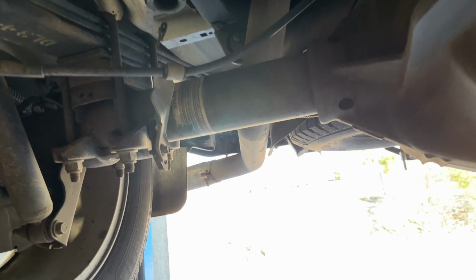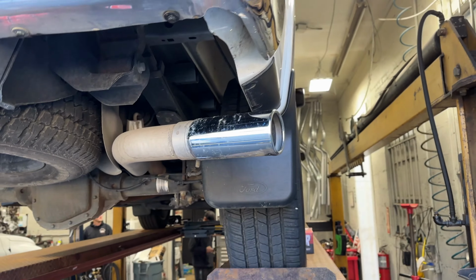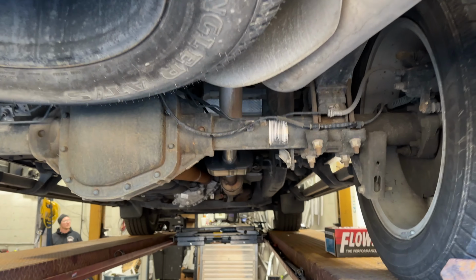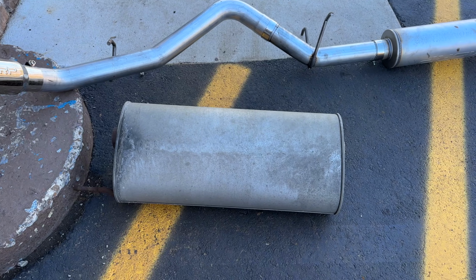Then we ran 3-inch pipe out the back into his factory tip. Because it's already stainless steel, he didn't need to replace it. He just wanted the sound, so that's what we got for him. So we'll let you guys hear it in a second. And there's the old muffler that was on it.